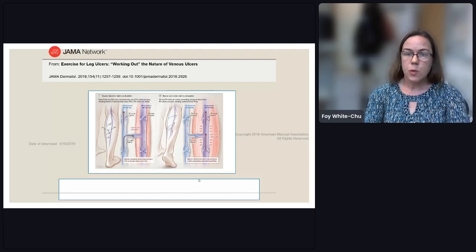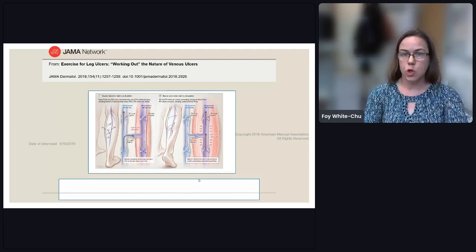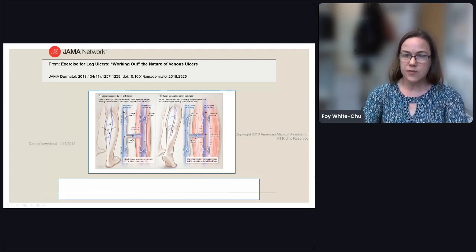Okay, so how does this exactly work when we're looking at this exercise for leg ulcers, what they call working out the nature of venous ulcers? So on the left here, you'll see that the leg is completely relaxed during ambulation. You have the superficial system where the blood is filling in through these veins. The valves are open. It's going into the deep system, but the valves are closed, as they should be, to prevent retrograde flow through the deep system.